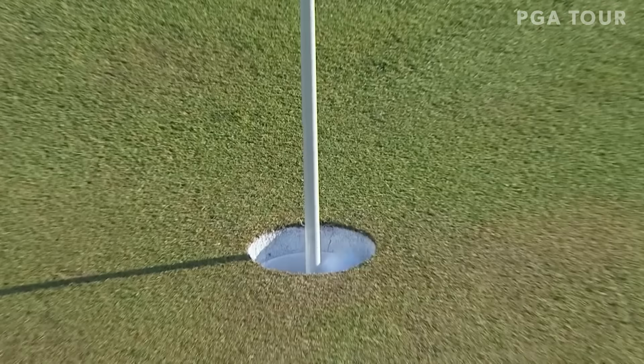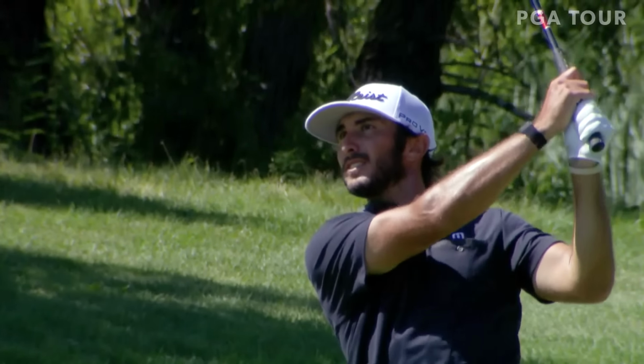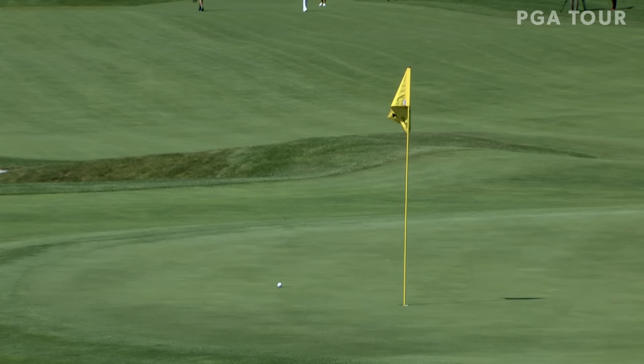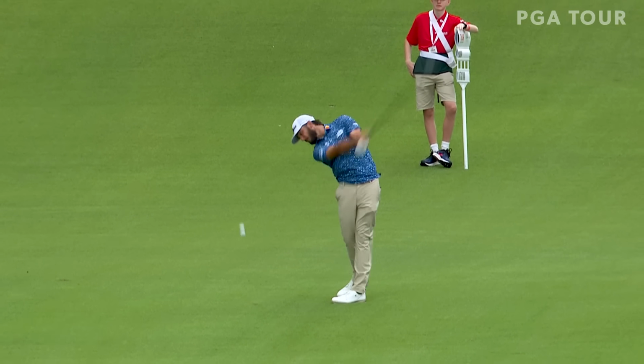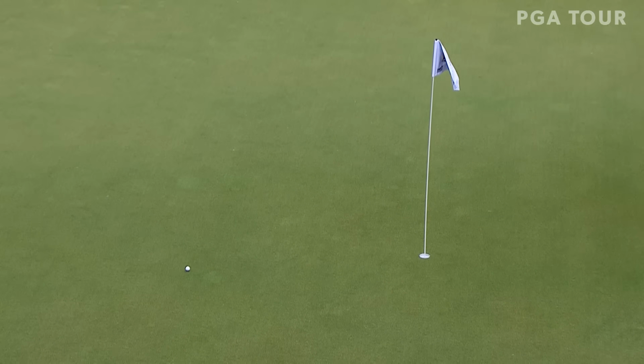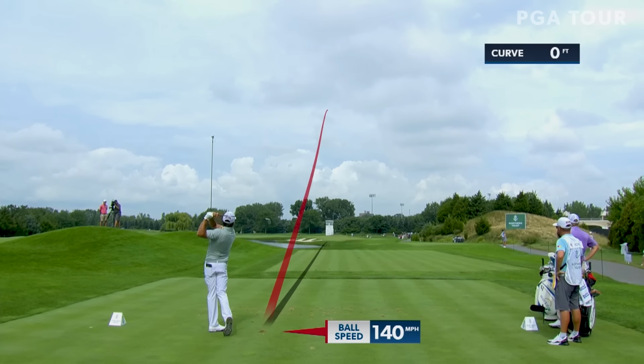Beautiful touch by Max Homa. Now Max Homa. Great shot, Max. Well done. Absolutely great shot. Ideal shot would be a nice high fade. Swing there. Kind of like that? Just like that. Great shot.